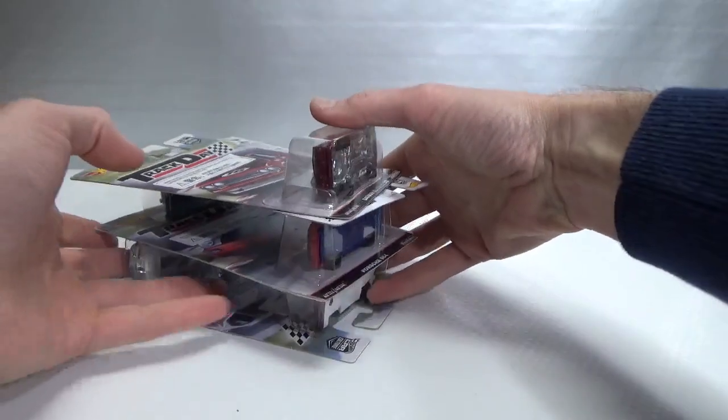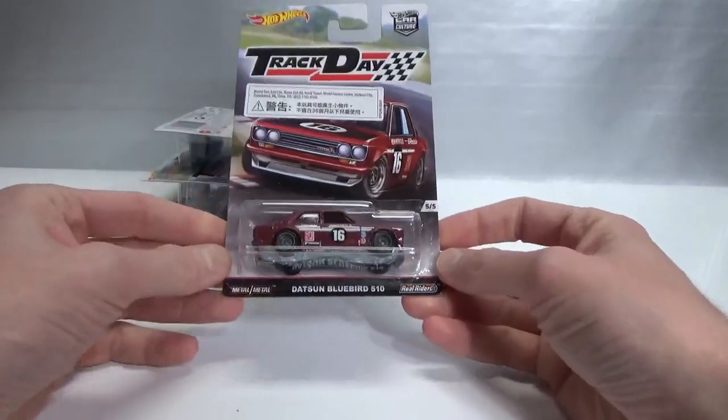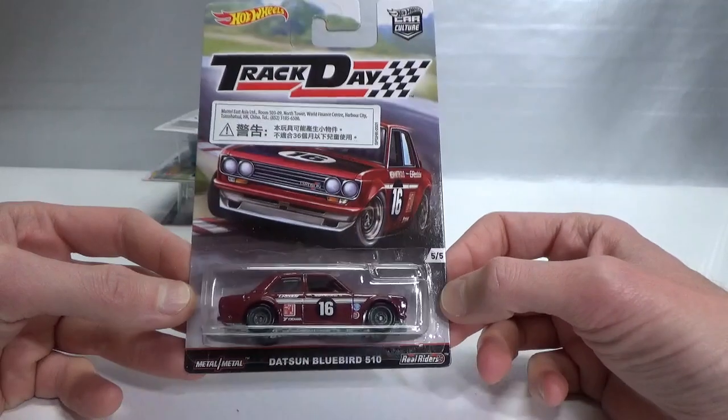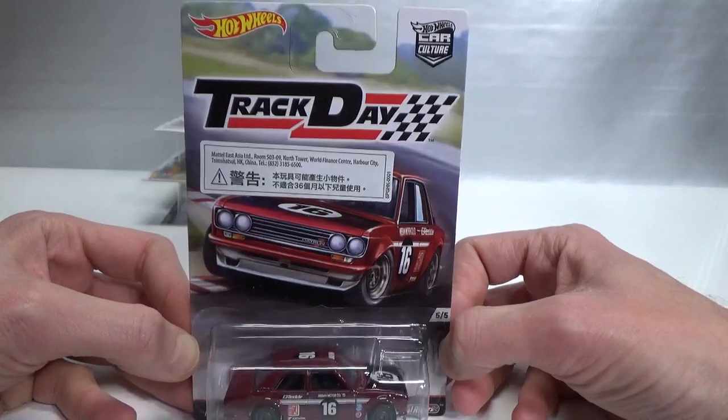So here is a set I found on the German Amazon. So this is the track day set, Hot Wheels Car Culture.